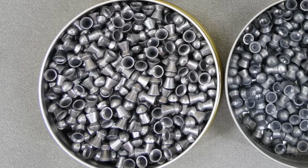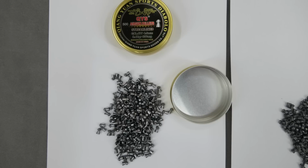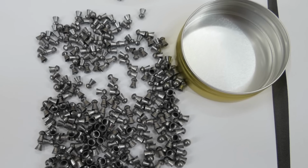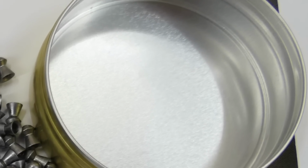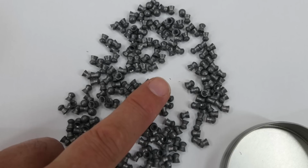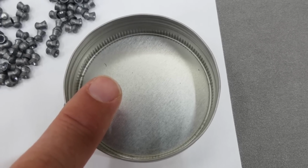Let's compare them to a standard high quality tin of pellets. As you can see, when they're tipped out onto a clean sheet of paper, there is no residue at all and nothing left in the tin either. Do the same with another well-known brand, and there is debris all over the pellets and left in the tin as well.